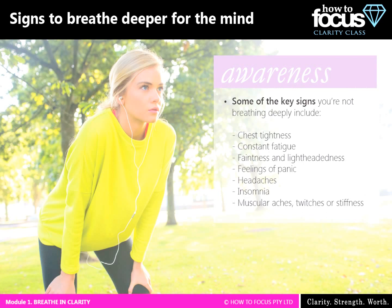Constant fatigue. You may feel tired, start yawning, or become easily distracted. Faintness and lightheadedness. You may start to feel dizzy or become easily confused. Feelings of panic. You may feel a sudden urge of panic or anxiety. Headaches. You may start to get a headache or really sore neck or shoulders. Insomnia. You may have trouble going to sleep at night and toss and turn more than usual. And muscle aches, twitches or stiffness. You may be wriggling around more than usual.